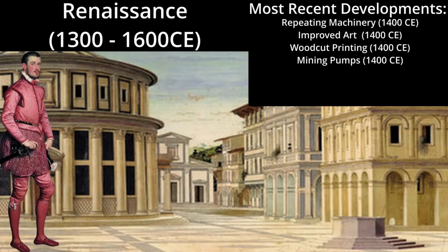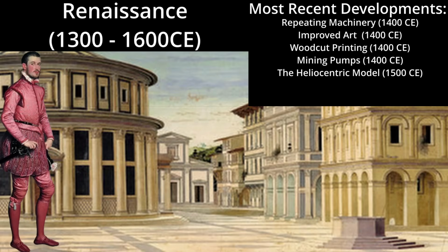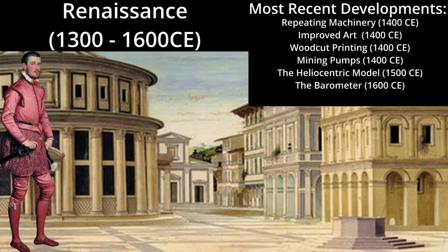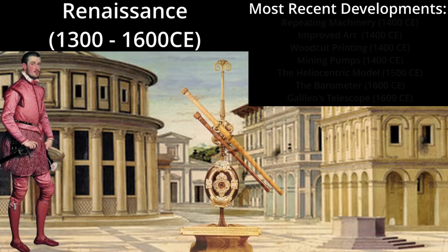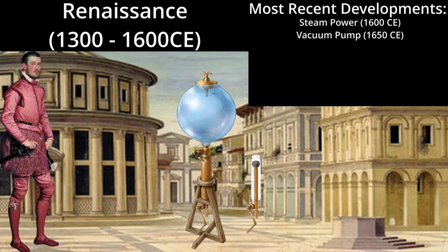Okay, let's slow it back down and go into more detail on some of these much more complex inventions. We will start with realizing that we're going around the sun and not the other way around with Copernicus's heliocentric model. But, by the way, some Greeks knew this also, it just got forgotten and never really respected or proven. Torricelli invented the barometer to measure pressure, while Galileo made a more modern version of the telescope that could zoom in a lot more. Steam power started being developed in England, while Boyle created the vacuum pump, which probably has more importance than you realize.